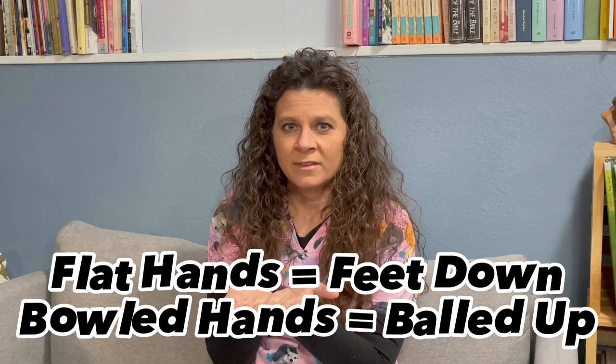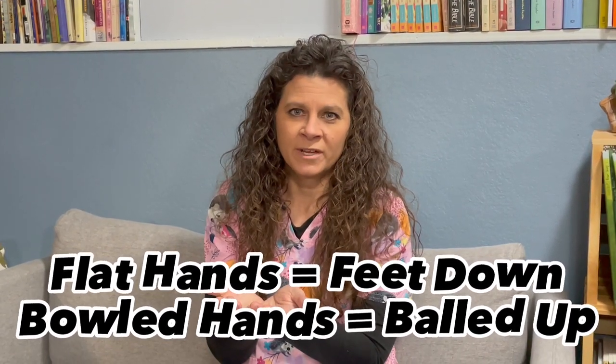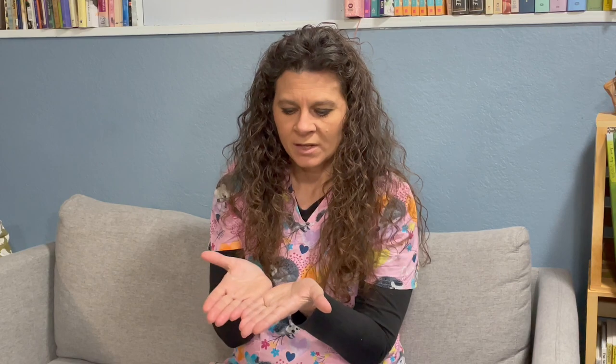The next tip that's really hard to master but very simple is flat hands, the hedgehogs will put their feet down. Balled hands, your hedgehog will stay balled up. It's our natural instinct to want to hold our hedgehog in our hands cupped so that they don't fall. But your hedgehog will have a harder time relaxing. Sometimes just simply opening your hands up, and I always point the hedgehog's nose down like this, so that the hedgehog will kind of feel like it's falling a little bit.